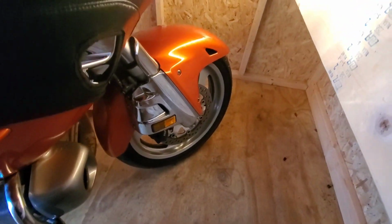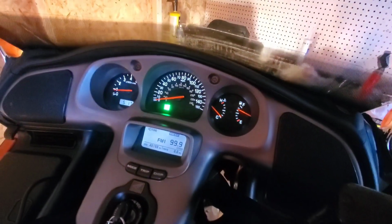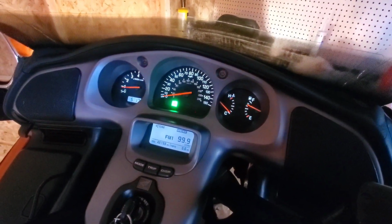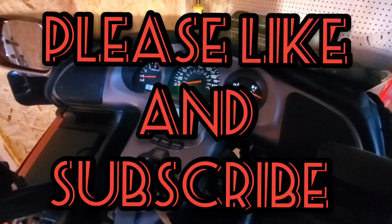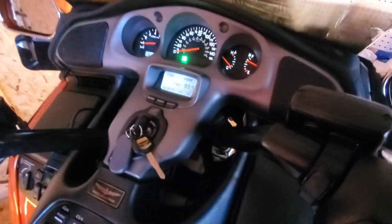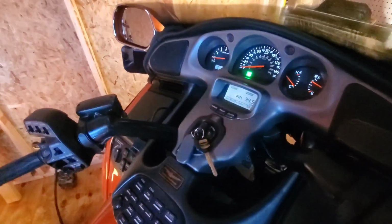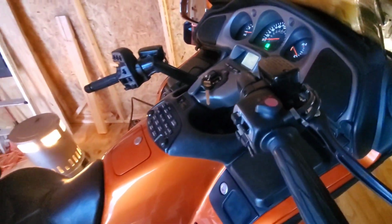Of course, you're going to check your brakes, you're going to check your front tire, make sure that looks good. You're going to check everything, make sure everything works. That's the important thing, especially if you're buying it. If something doesn't work, that's very important to talk to the dealer or the person you're buying it from. Maybe you can work them down on their firm price. I'm not sure. Depends on what they're asking for it.